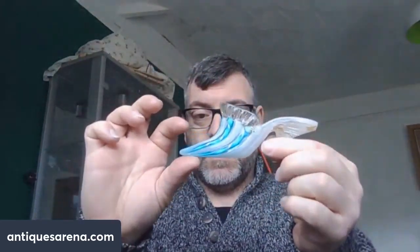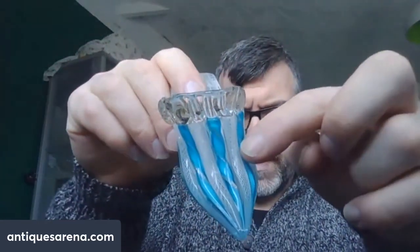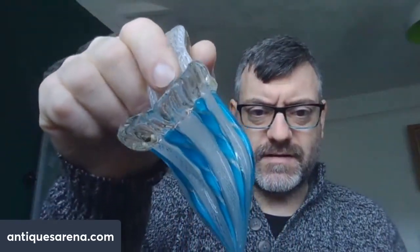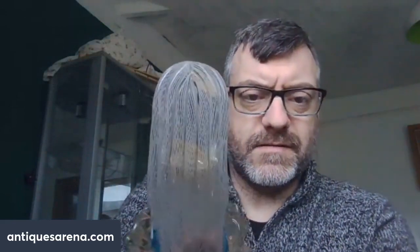This one was stunning. We have a little glass slipper. If I can, I'll get in nice and close. Can you see all this white lattice work? It's absolutely beautiful. I don't know whether you can see it. Crisscross white lattice work through the entire piece.